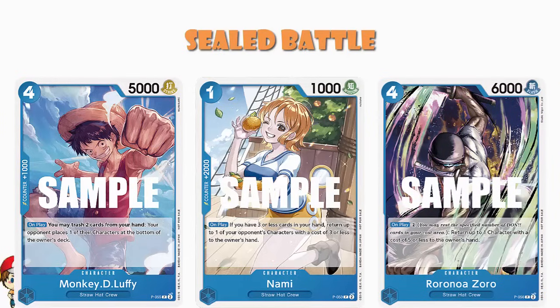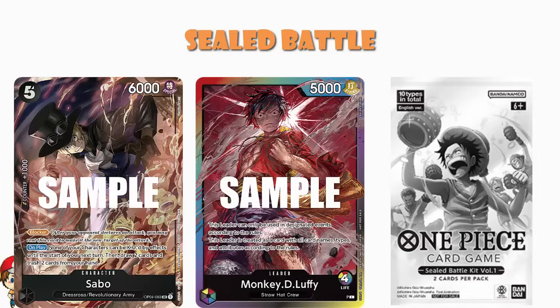This is a cool promo pack. And honestly, right, you turn up to this sealed battle and you get yourself one of the leaders, pray for the Ogawa, it's clearly the better one, or pray for the other one so I can get the Ogawa. And then you also get yourself one of these packs that gets you 2 random cards, and then the winner gets you the Sabo as well. That seems cool, ladies and gentlemen. That seems very, very cool.